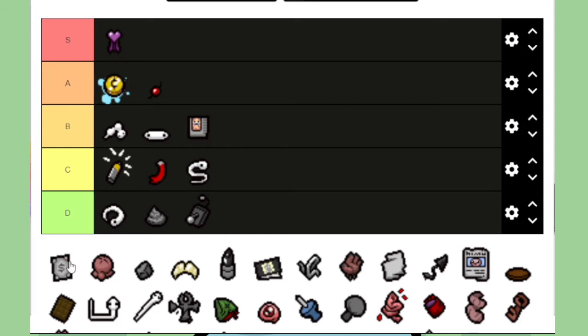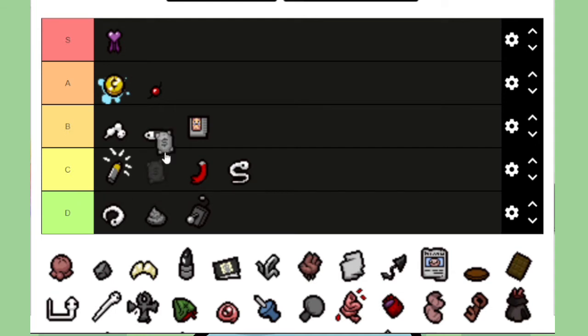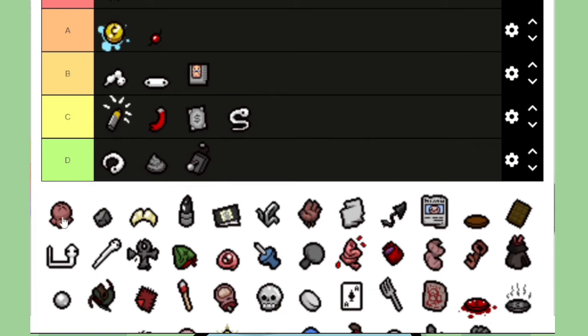Okay, Store Credit. Looks very bland, very not tasty. Paper's pretty boring tasting, right? We've all tasted paper at least once. I'd say about a C tier. It wouldn't necessarily taste horrible, but it wouldn't taste nice at all.